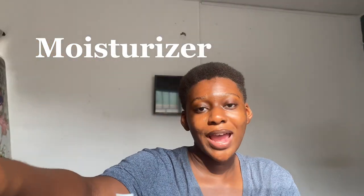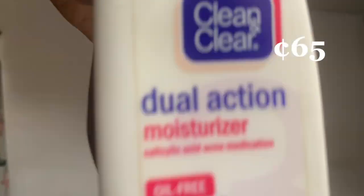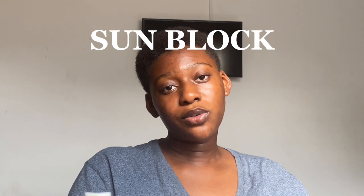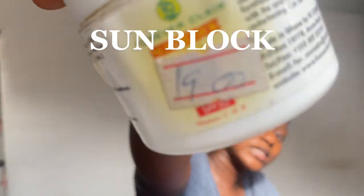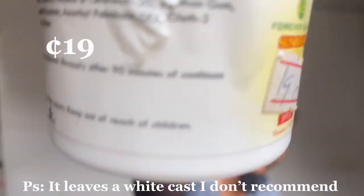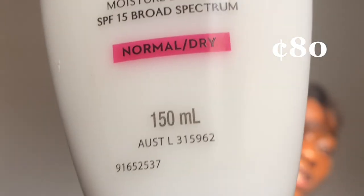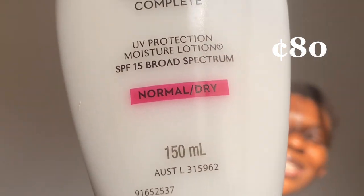So the third step is a moisturizer. I have mine from Clean and Clear. Then you'd want to get yourself a sunblock. I have this. It's 19 cedis. Then I also use this. I don't own the active one. As I said, I'm a teenager.